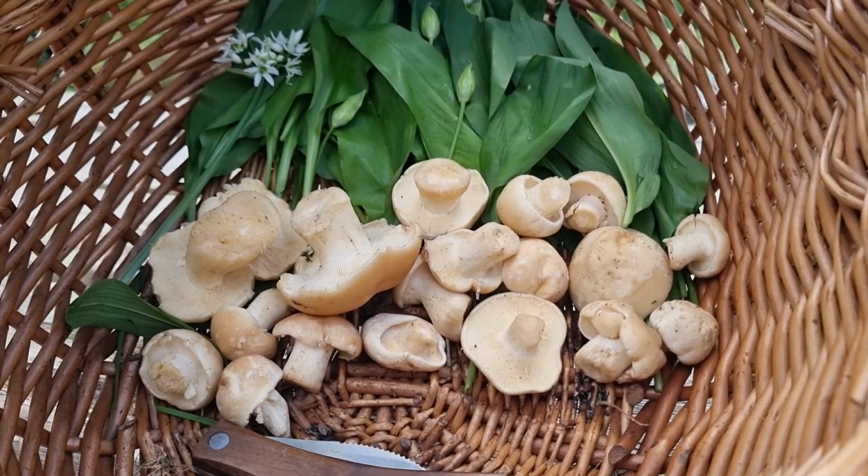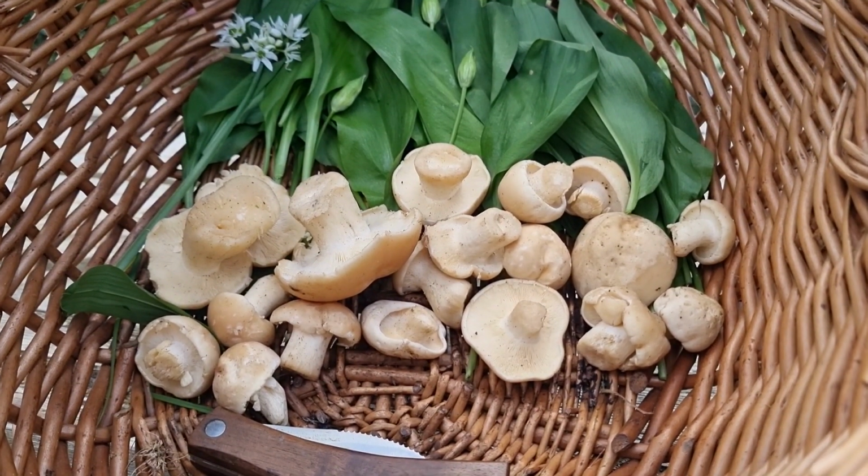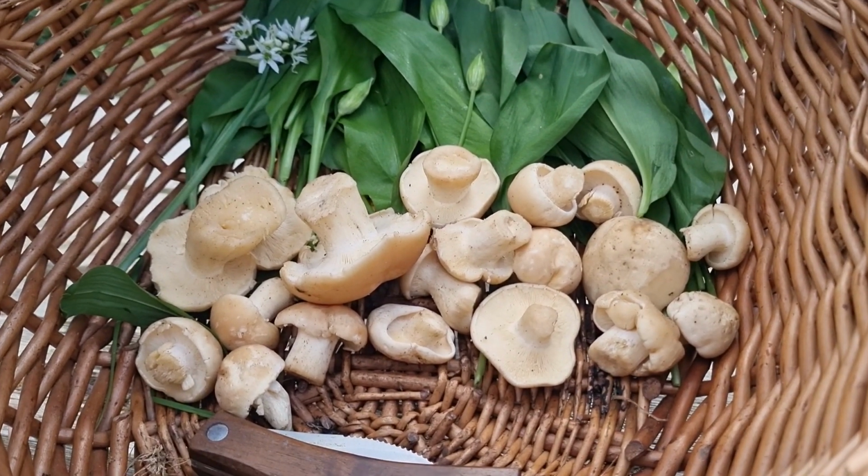And don't forget, get out there as much as you can, see what you can find, and when you're out there you know exactly what to do. Keep your eyes open.